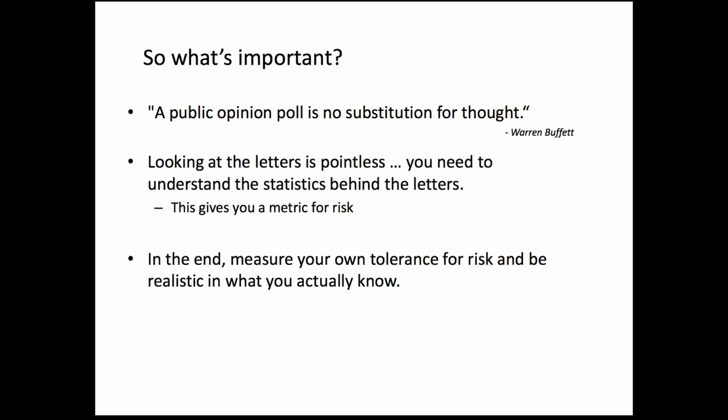So what's important? Here's something that I will strongly suggest, and this is a quote from Warren Buffett: a public opinion poll is no substitute for thought. Just because a lot of people are scared to go out and buy that BBB municipal bond doesn't mean you should be. You can back up your thoughts with calculations, with statistics, and you can put some numbers to what's going on. Don't just buy into what somebody said, oh, you should only buy AAA bonds. You can look at this and determine things for yourself.